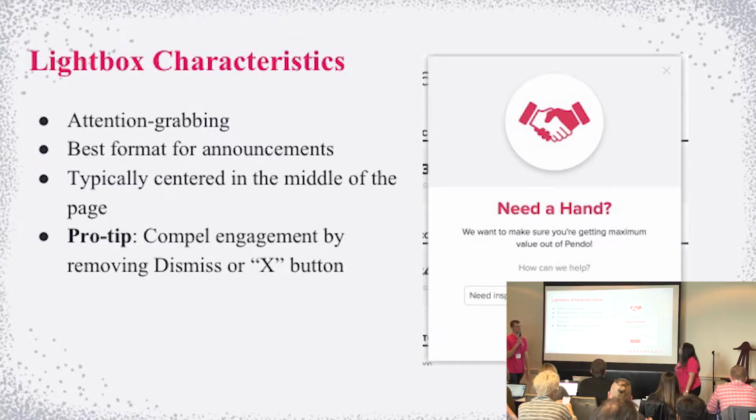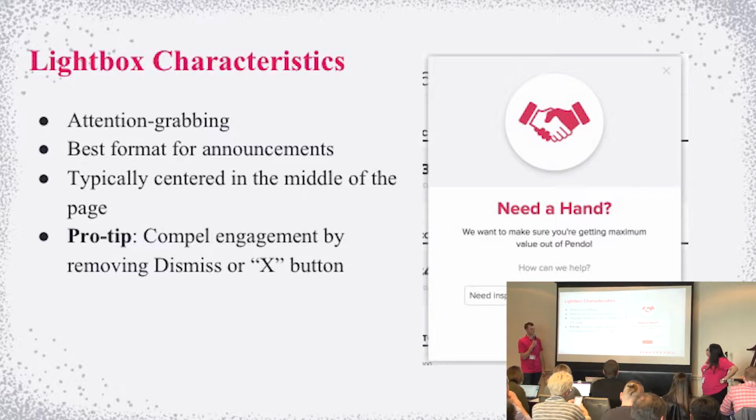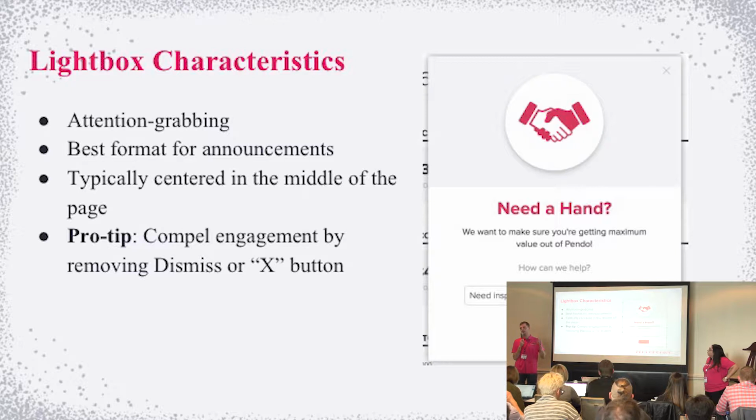So we want to start with Lightbox because it is very attention grabbing. It's great for announcing new features, outage notices, or an upcoming product conference you want folks to pay attention to. It's centered in the middle of the page. It grays out. We have a frosted background. You can actually apply this frosted background to banners and tooltips if you really want to get people's attention.